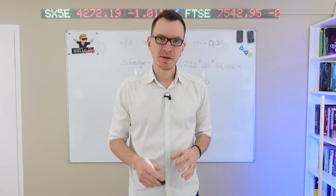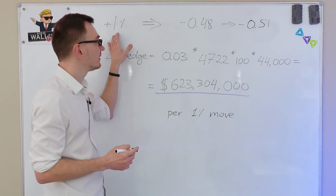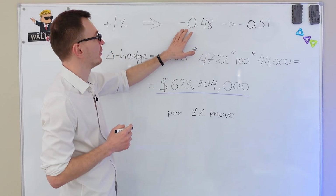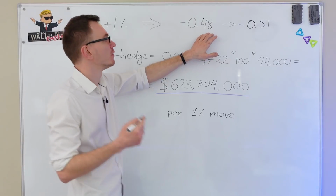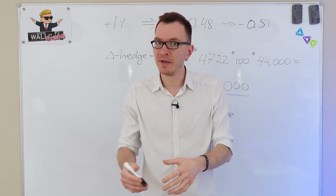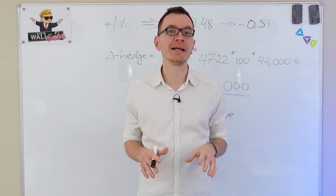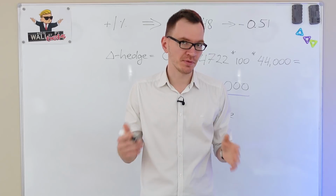What does it mean in terms of dealer hedging flows? Here is what it means. If S&P index rises by 1%, the fund's delta will change from the current value of minus 0.48 to minus 0.51. So the market makers will need to sell an additional 0.03 worth of delta in order to remain delta neutral. How much is that in terms of dollars?